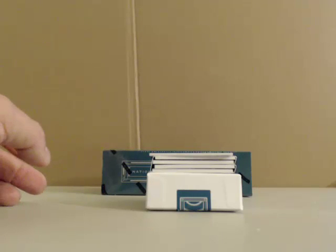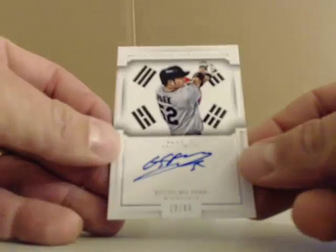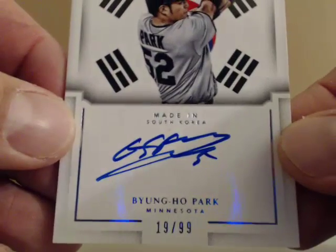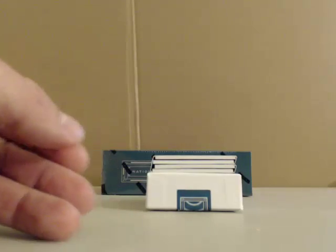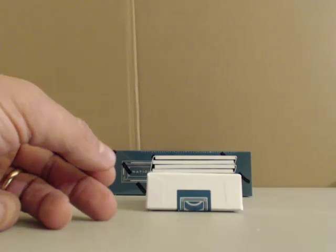Another Ryan's Cards hit, as you would expect. He had a lot of spots. 19 of 99, the Hyun-Soo Park autograph, and the big one, 16-player memorabilia booklet.